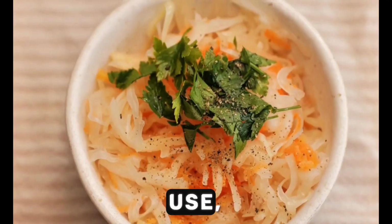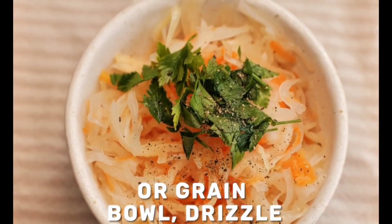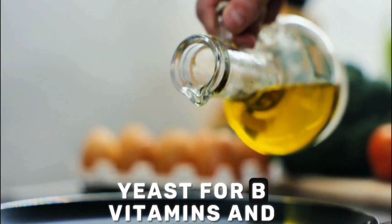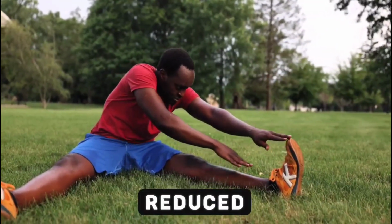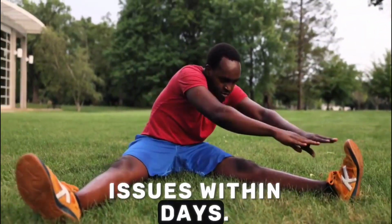For practical use, add a 1/4 cup of sauerkraut to your lunchtime salad or grain bowl. Drizzle with extra virgin olive oil and sprinkle nutritional yeast for B vitamins and an umami kick. Clients who embrace this habit report steadier energy levels, reduced sugar cravings, and fewer digestive issues within days.